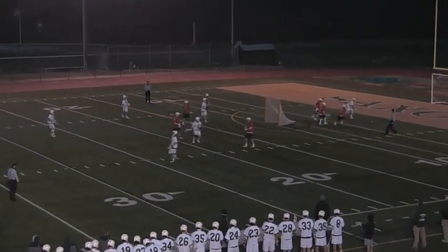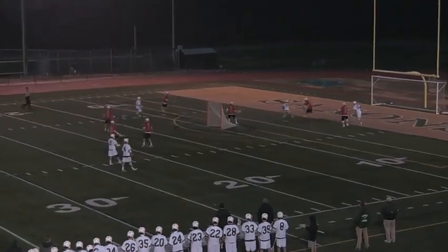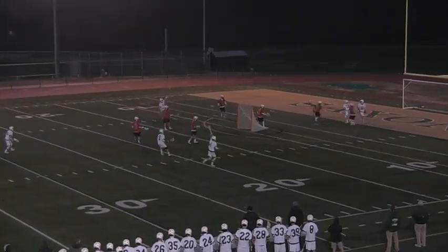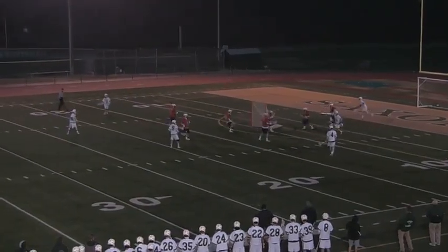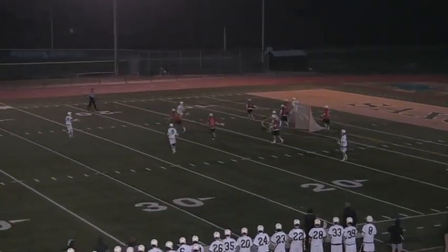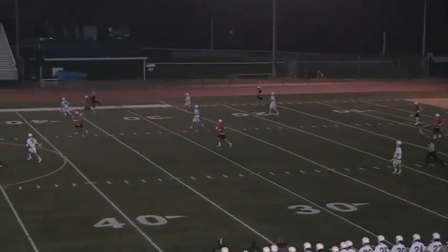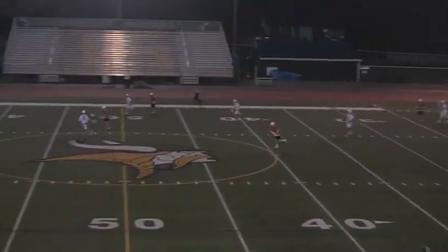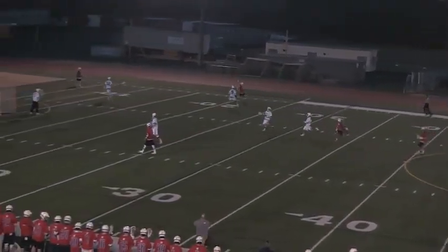On the play by number 4, John Michael Dooley goes wide right. Ground ball picked up by Weston Simonides for the Saxons. And now it's knocked down. Loose ball pushed ahead by Cold Spring Harbor. And number 50, Eddie Fox, bringing it up for the Seahawks.